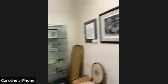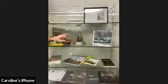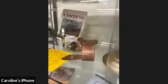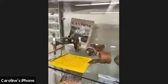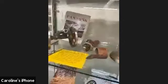But this is a powder container that they used to keep their gunpowder dry. And so is this one right here. There's two. And this little model cannon here is a duplicate of what's called a Napoleon smoothbore cannon, which was very commonly used in the Civil War. We couldn't get a big one in here, so we have this. Hey, that's a good replica, isn't it?